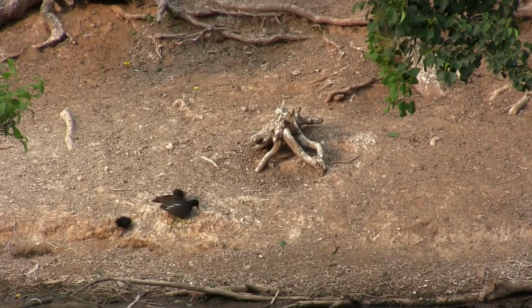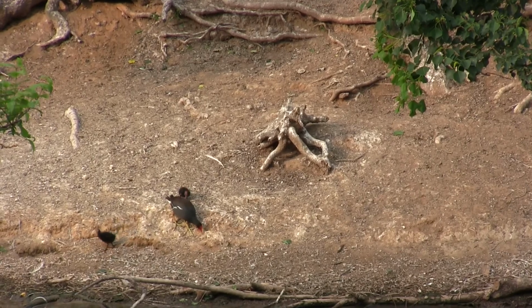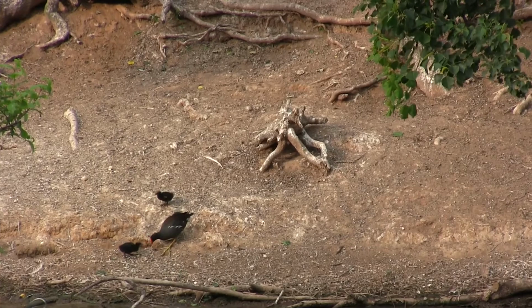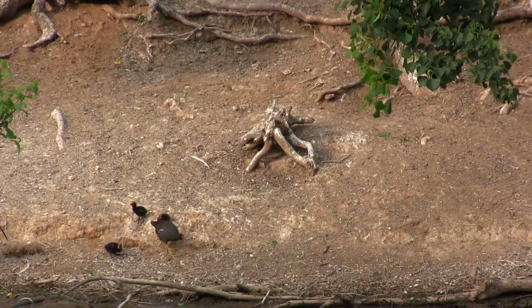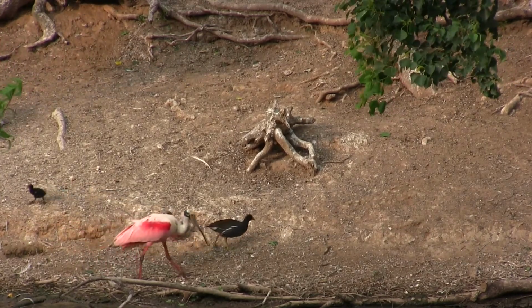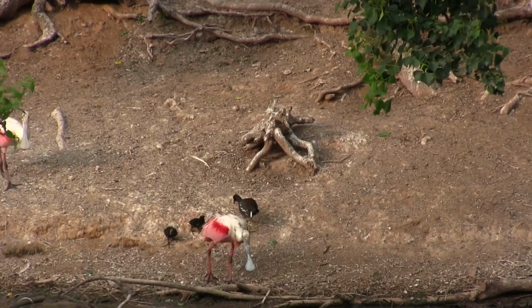Its nest is a basket built on the ground in dense vegetation. The female usually lays 5 to 8 eggs that are incubated by both sexes for about 3 weeks. The chicks fledge after 40 to 50 days and become independent a few weeks later.